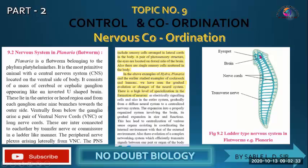system. The PNS includes the sensory cells. So what type of cells are here? The sensory cells are here. The sensory cells function to absorb the sense from the outside and then are directly connected to the nerve cord. The nerve cord again transports it towards the transverse nerves and it will be recognized by the planaria. So that is the complete mechanism of nervous coordination.